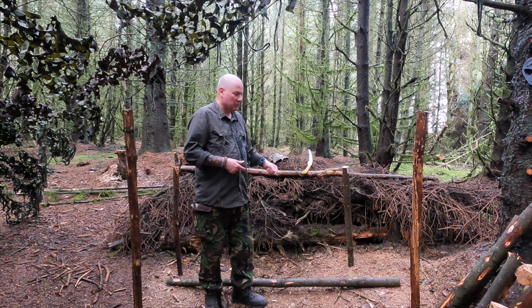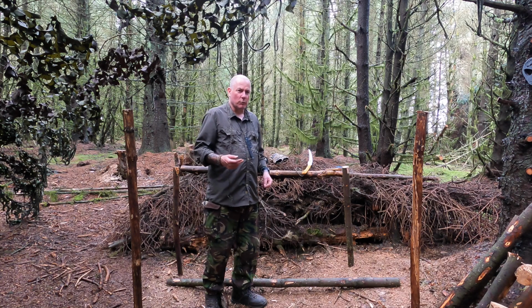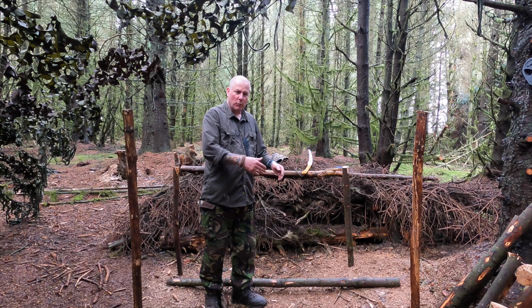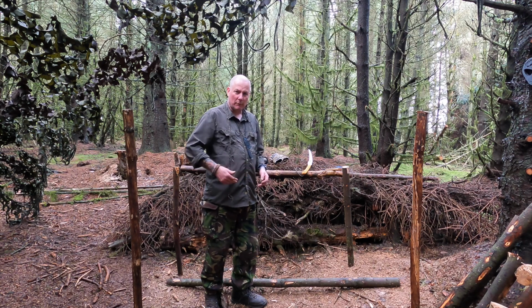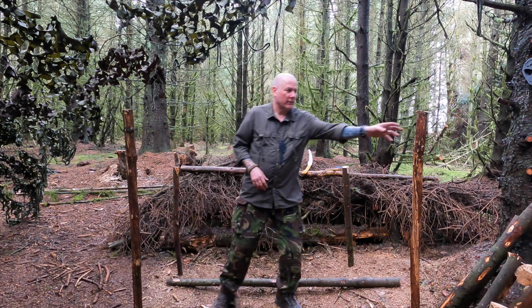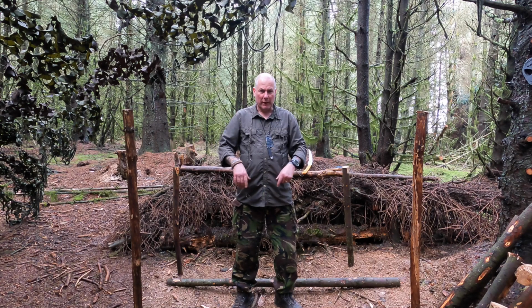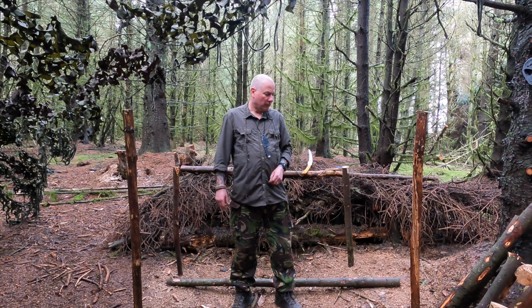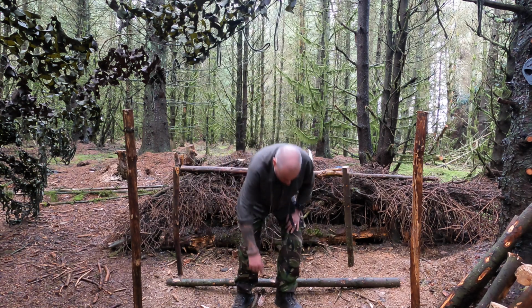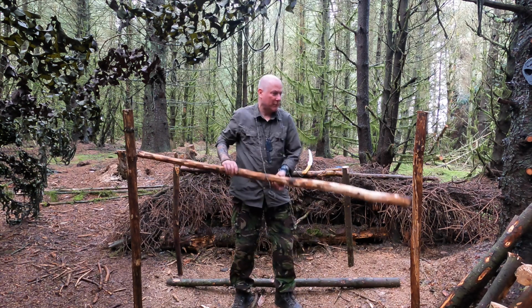Now I'm thinking I might just do the same at the back, but also what we need to do, which we definitely haven't got time for today, is we need to build a bit of a small platform so all the wood's kept off the ground, because obviously the wood will just soak up any moisture from the ground. So that's another thing we've got to look at. So we need to get some nice decent thin poles like this to make a frame with, and a platform on the bottom.